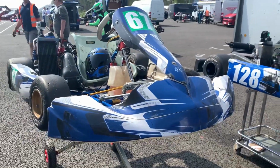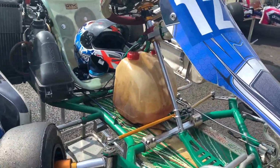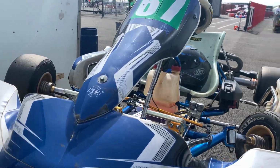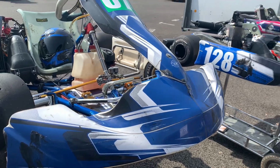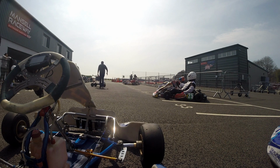Bit of a change now. I'm going to be going out in the number 67 of Mr. Peter's kart. A friend of ours, Sam, is going to be racing my kart for the next test session, and I'm going to be racing Peter's just for a bit of fun, as Peter's wanted to miss out the next one. So yeah, be quite interesting, but let's do this. So here we go for the session in Peter's kart then.